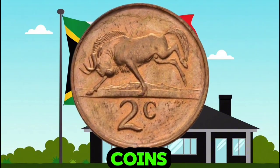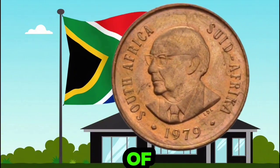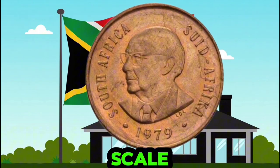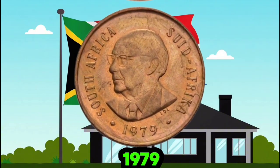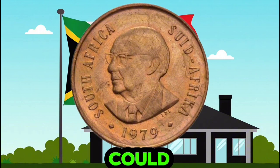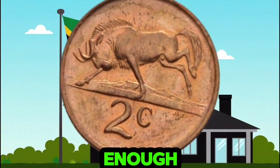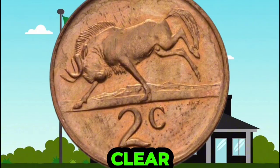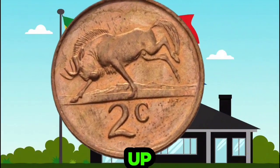When it comes to old coins, condition is key. Coin grading is the process of determining the state of the coin, and this can dramatically affect its value. Coins are graded on a scale from poor, P, to perfect mint state, MS 70. For the 1979 South Africa 2-cent coin, a coin in perfect mint condition could be worth a lot more than one that's worn down from years of handling. If you're lucky enough to find one of these coins in exceptional condition, we're talking flawless surfaces, clear details, and no signs of wear, you might just have a rare specimen worth up to millions.